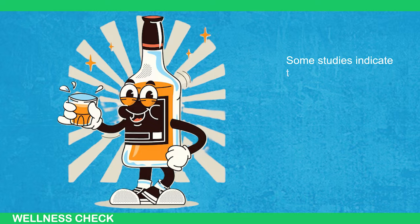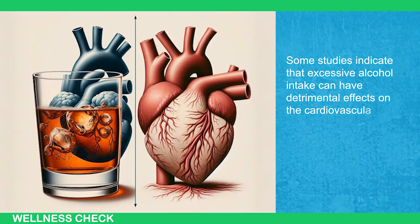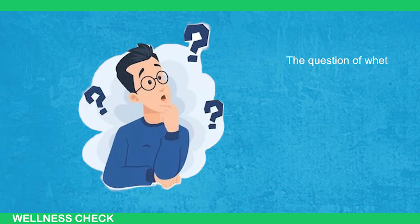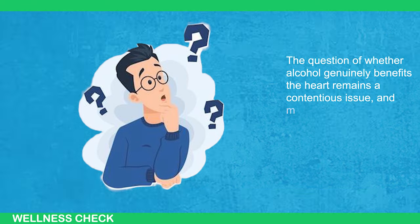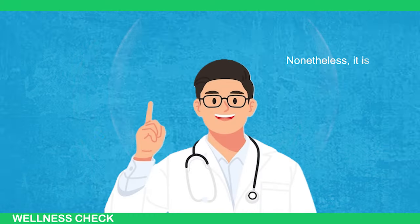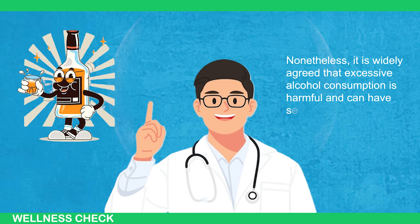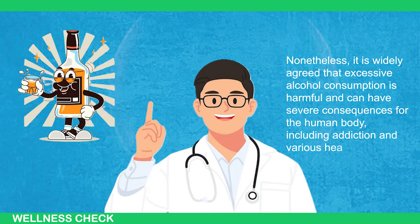Some studies indicate that excessive alcohol intake can have detrimental effects on the cardiovascular system, leading to heart-related problems over time. The question of whether alcohol genuinely benefits the heart remains a contentious issue, and more research is needed to fully understand its impact. Nonetheless, it is widely agreed that excessive alcohol consumption is harmful and can have severe consequences for the human body, including addiction and various health issues.